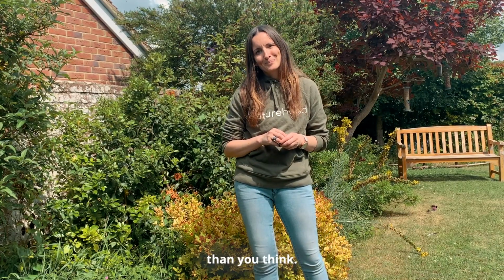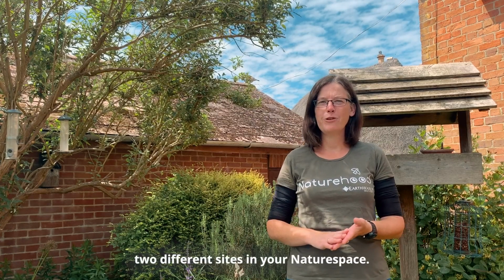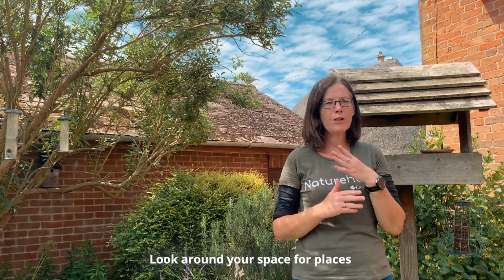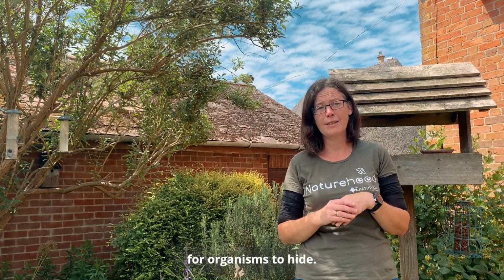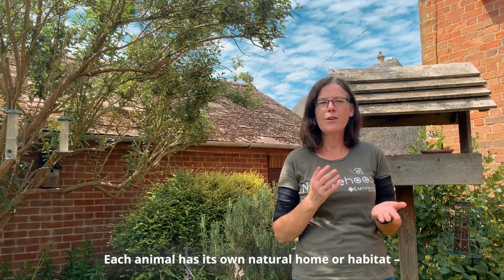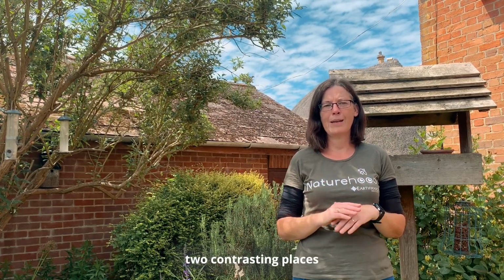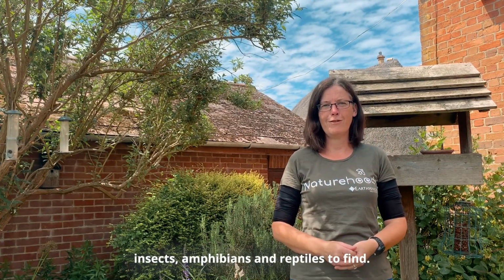For this part of the survey, we're asking you to find 2 different sites in your nature space. So try and find spaces which look different. Look around your space for places with lots of opportunities for organisms to hide. Each animal has its own natural home or habitat. So if you look, try and find 2 contrasting places, and that will give you a bigger range of insects, amphibians and reptiles to find.